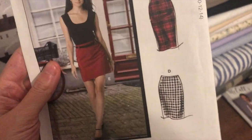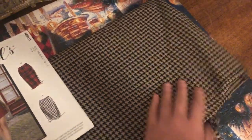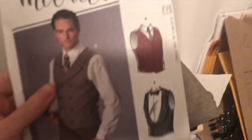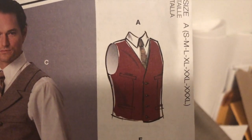Option 3 is this McCall's skirt, M8051. And I want to make this version right here, the short one, in this houndstooth, which is a black and camel colored houndstooth. That would be super, super cute, preppy vibes. And then my 4th option, I think you guys know I want to make the Jessica blazer, but I'm not quite ready to sink my teeth into a project like that yet. So I thought I would kind of get started on the whole look though with this McCall's 8133. I want to make a waistcoat to go with it. So the best version A right there. And that's my option 4. Andrew is all about me making the poet shirt in black, obviously.